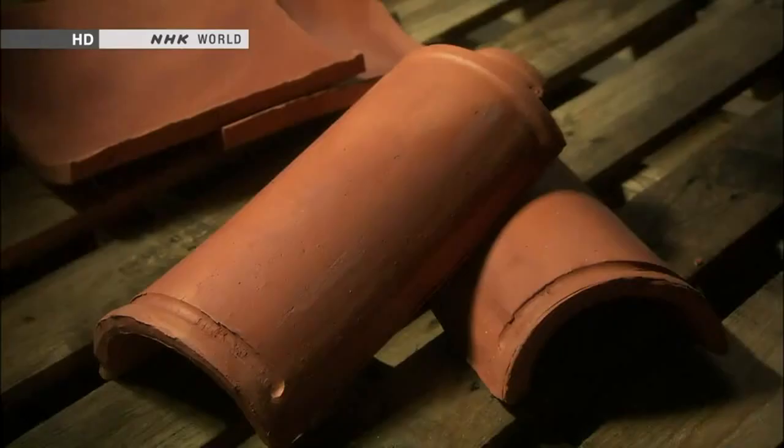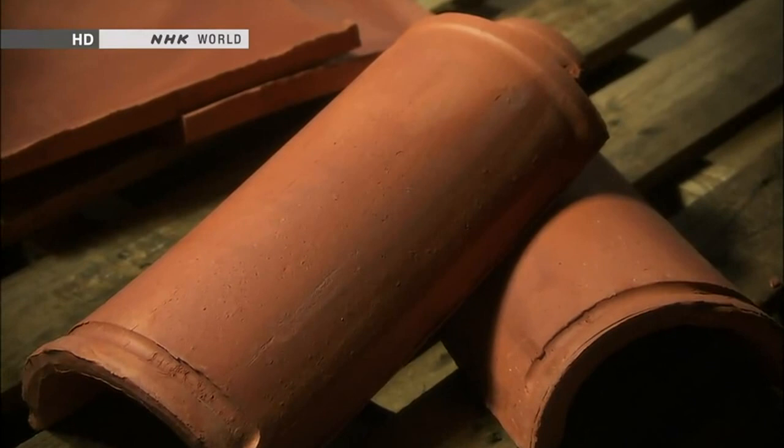This unglazed tile is perfect for the weather in Okinawa. These tiles absorb a lot of water. So when there's a squall, it sucks in water. That water then evaporates when it gets hot. That's how the tiles regulate their temperature.